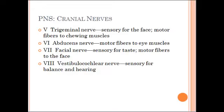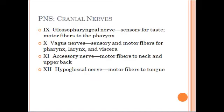We have facial nerve, which is moving the muscles of the face, but also sensory for taste. Vestibulocochlear nerve, which goes to your ears, and that's where your balance is located in the vestibule, which we'll see, and then the cochlear, which is for hearing. And so they combine those words together to name the nerve there. Okay, we have number 9, the glossopharyngeal nerve. This is also for taste and the pharynx down in your throat.